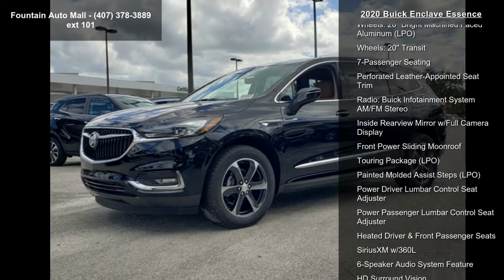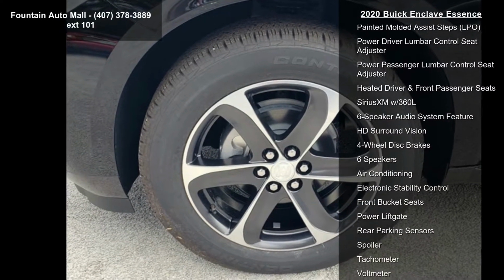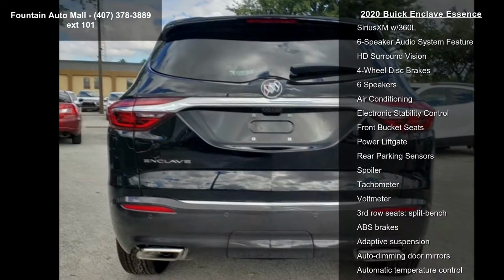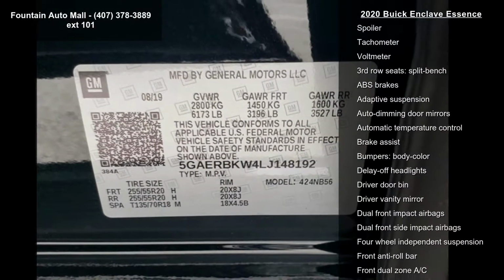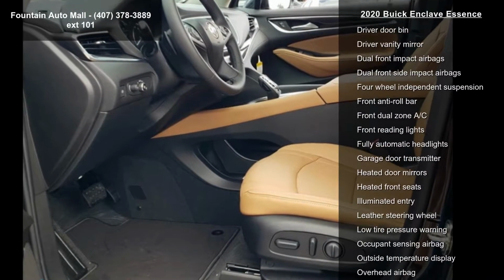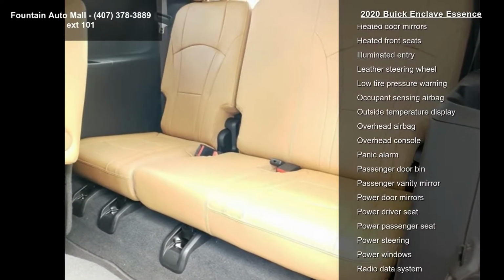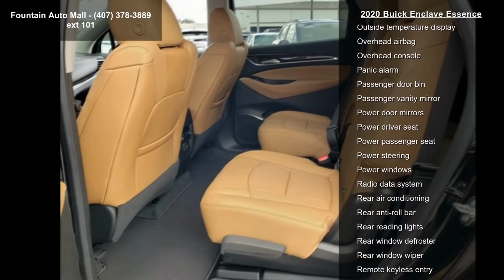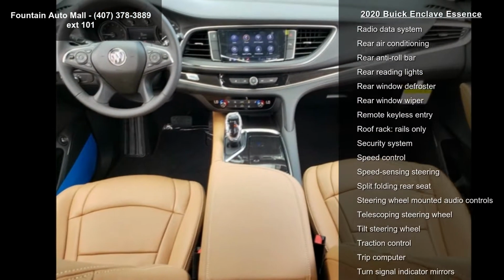Some of the top features included with this vehicle are preferred equipment group 1SL, 3.49 axle ratio, 18-inch painted aluminum wheels, 20-inch bright machine-faced aluminum LPO wheels, 20-inch transit, 7-passenger seating, perforated leather-appointed seat trim, radio, Buick infotainment system, AM/FM stereo and inside rearview mirror with full camera display.